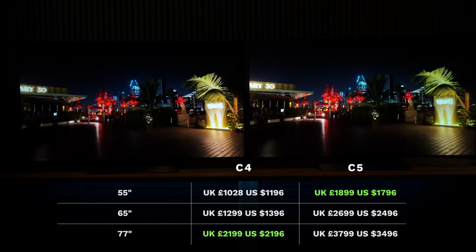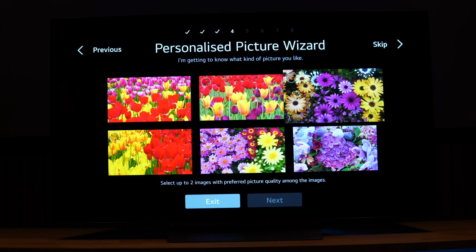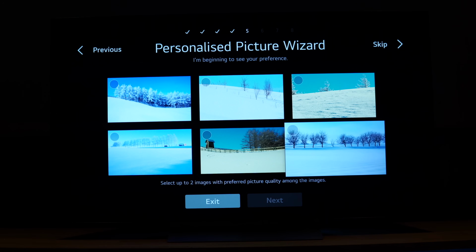Now, one thing which is better on the C5, and that seems to have been fixed from last year's C4, is the brightness issues in game mode when comparing it to the standard HDR brightness. It's something which was suffering from dimming. I've not noticed that on the C5, and I'll demonstrate that to you in the full review.